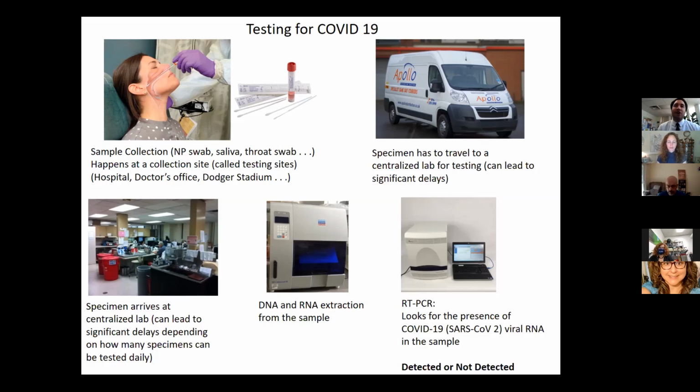And then you run a test called a reverse transcriptase PCR. What this test does is very sensitively looks for the presence of viral RNA in that material. If it's there, detect it. If it's not there, not detect it. So ultimately, that's the entire process that needs to happen for a test result to be returned.